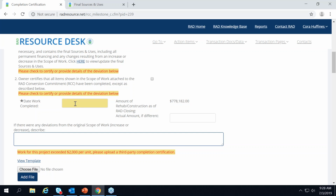You also need to populate the date that the work was completed. This would be the last item in your RAD scope of work. We want to know when you finish. Over here, this field, the amount of rehab construction as of RAD closing, again, pre-populates from your as closed sources and uses. If that amount has changed, you need to put in the actual amount here. And again, this should match what you input up here in your final sources and uses.